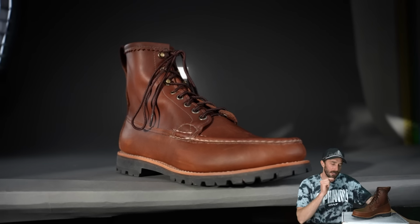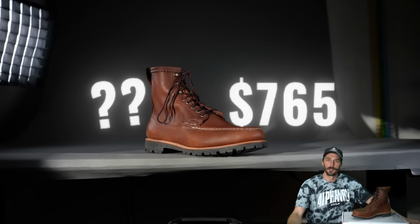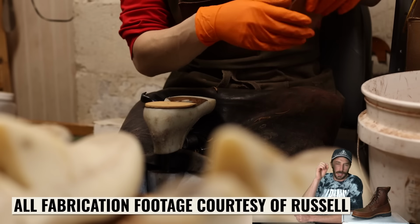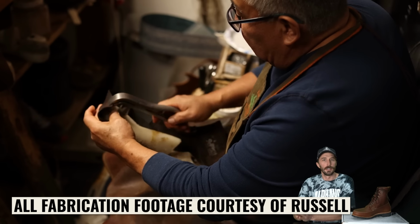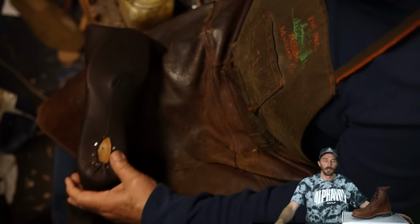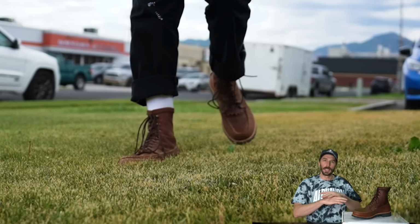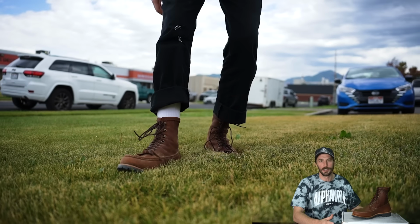How are these boots $765, and why would anybody spend that kind of money on a pair of boots? Well, we're gonna try to answer those questions by not just cutting them in half and running through our test, but also explaining each and every step in the process to show you why this boot is probably the most labor-intensive boot made in the US, why it takes 6 times longer to make than most boots, why it feels so unique and unlike any other boot on the market to a point where people have been wearing these for generations, and how Russell has stayed alive even though the majority of moccasin makers in the United States have gone extinct.